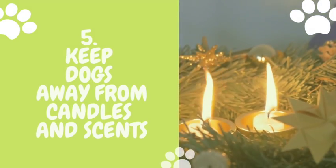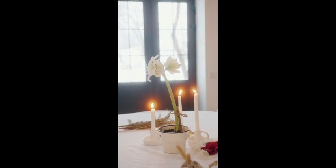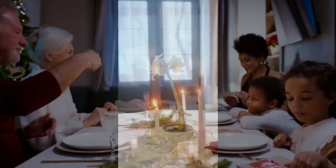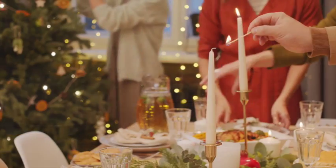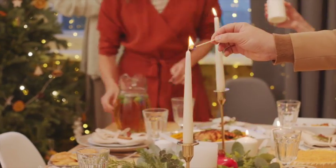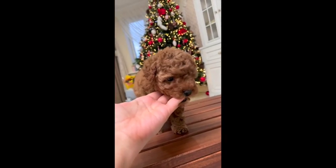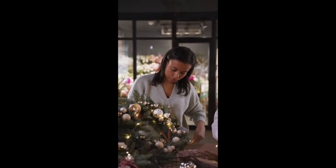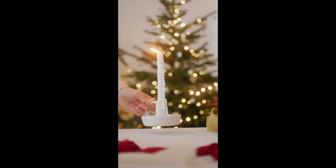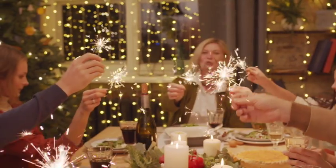At tip number 5, we have keeping dogs away from candles and scents. Think twice about using real candles, which are fire hazards that are easily knocked over by curious pets. Plus, your dog can get singed by brushing up against the flame. The best candles may be the kind you plug in or that use batteries. If nothing will do but the glow of real candles, make sure your candle holders or menorah are steady and set upon stable surfaces. If dogs are hanging around, put out the flames when you leave the room.